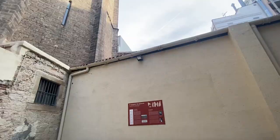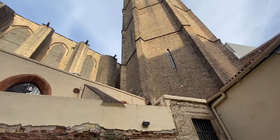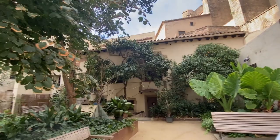So this is part of the outside. We're like in the garden area right off the museum. It's really pretty.